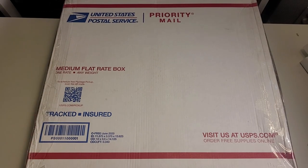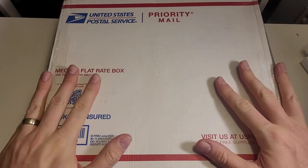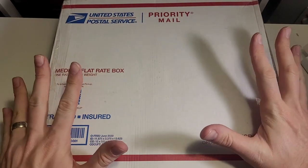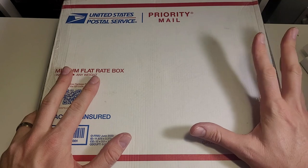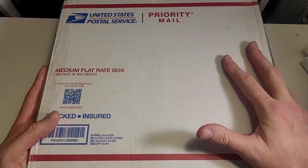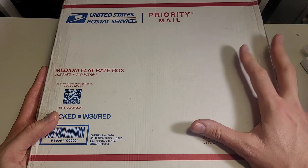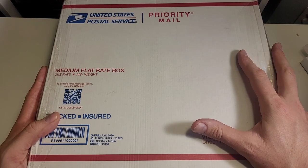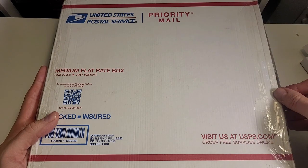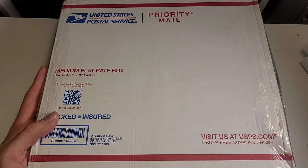Hello again. So, I have a box here that I am more excited about than any other stamp purchase I have made in years. Here's how I got it. I have a saved search on eBay that I monitor regularly, and the search words are stamp album, and it is sorted by buy it now and newly listed. That way, I catch deals like this one when they first hit the market.